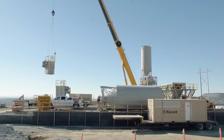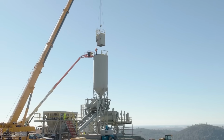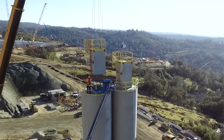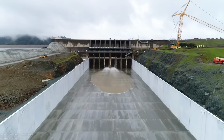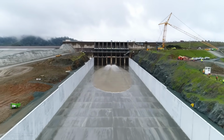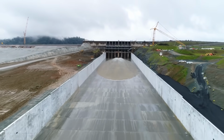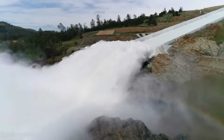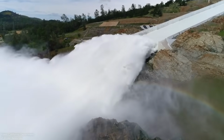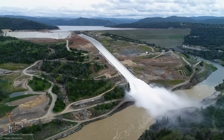Crews continued cleaning up the site, working on the emergency spillway, and demobilizing equipment throughout the 2018-2019 flood season. In April 2019, heavy rain and snowfall filled Lake Oroville into the flood control zone, necessitating the opening of the spillway gates. For the first time since reconstruction, barely 2 years after this whole mess got started, the new spillway was tested, and it performed beautifully.